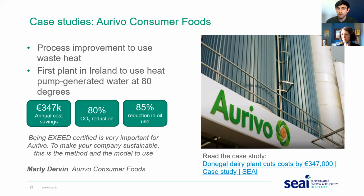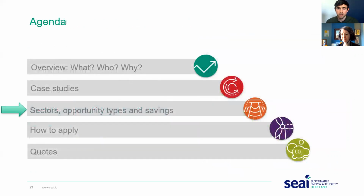They achieved an 85% reduction in oil use, which obviously, again, is moving away from fossil fuels, a real positive outcome for their project. And again, there's more details on their project and video case studies up on our website for anyone that's interested. I think that's me. I'll hand you back to Claire. I think she's going to talk about some of the sectors and opportunity types that we've seen to date.